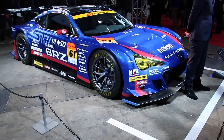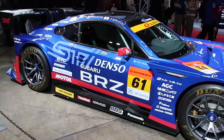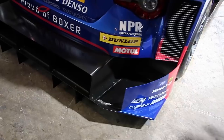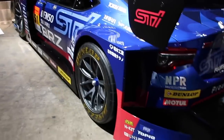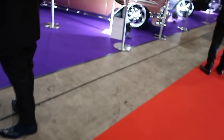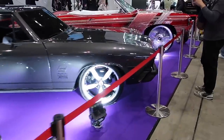So we stumbled across Subaru Super GT. See, they're doing a little media interview here. Wow. Is this what you're gonna do to yours? That's dope, I wish. Look at that rear diffuser, dude. You need that. I mean, to give you an idea, the whole door is carbon fiber. The whole car is carbon fiber. Baller. So baller. Well, we got a little bit of California right here. Yeah. Little West Coast love here in Tokyo.